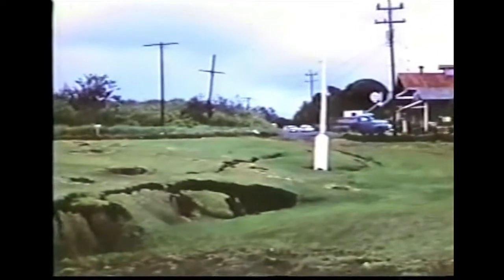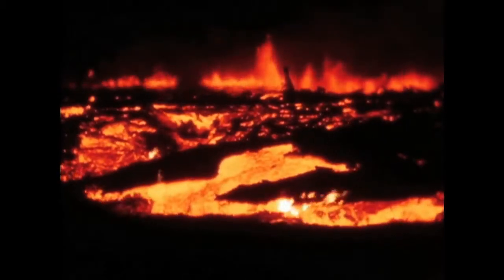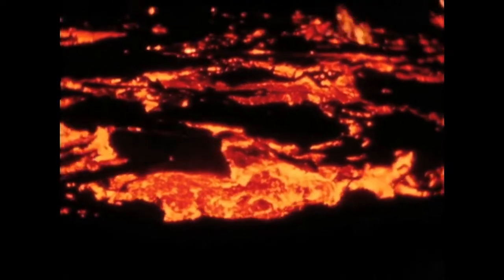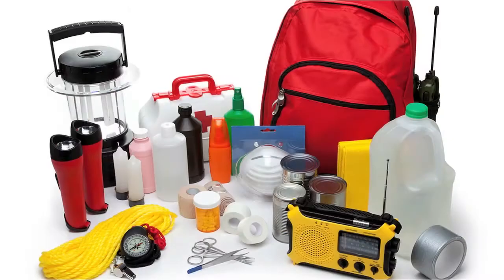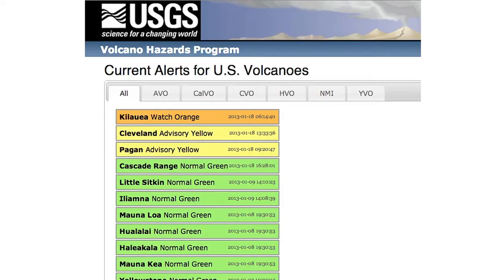The three main volcanic hazards, earthquakes, lava flows, and gas emissions, are beyond human control. People can't stop them or steer them away, but they can take steps to be prepared. They can put together emergency plans and kits of supplies, and they can watch for updates from experts monitoring the hazards.